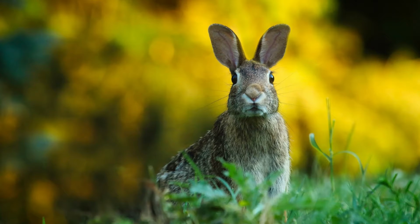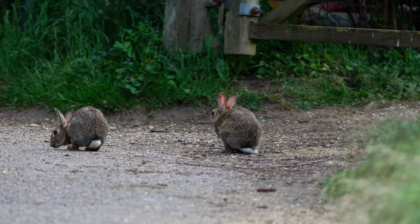Because they're fed upon by so many predators, they need to replace their populations very quickly, and they do a really great job of doing that. Female rabbits have an average of 4 litters per year with 7 young in each, but in a good year, they can have up to 7 litters with 12 young in each. If you're doing the math in your head, that is up to 84 babies per year.